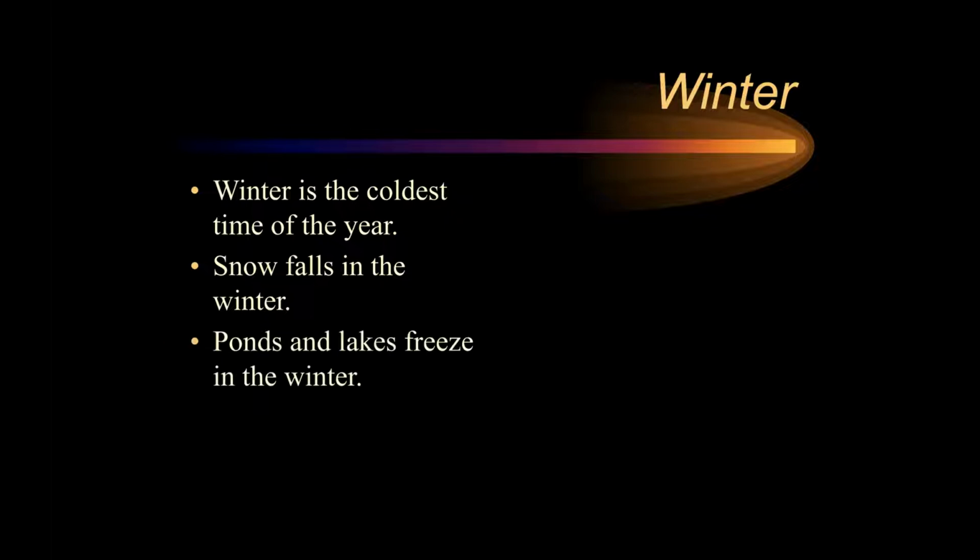Ponds and lakes freeze in the winter, because of the air temperature that's going to be very, very cold, below the freezing point for water. And I'm anticipating that our little pond that's left over, what little water is still in that pond, is probably going to freeze. There will be some ice in our pond.